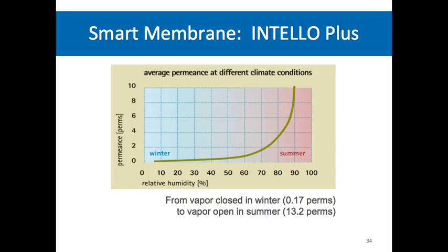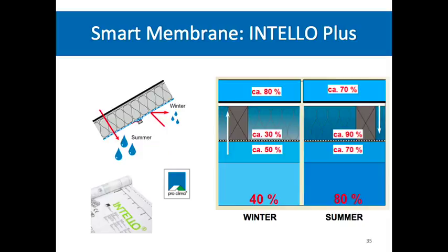Importantly, the membrane stays relatively retarding until it gets to about 65% relative humidity and then opens up as it begins to approach the danger zone of 80% for mold growth, allowing it to build the greatest drying reserves possible from season to season. Let's explain further. On the left is a section diagram illustrating the dynamic of preventing moisture loading in winter and allowing drying in summer. On the right, the diagram shows some specific numbers.